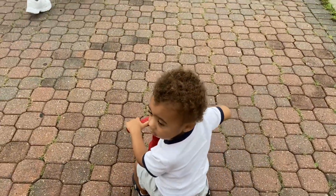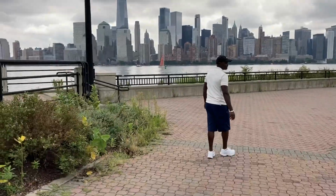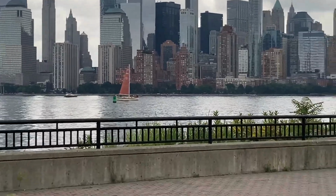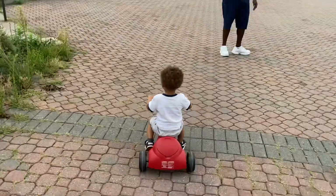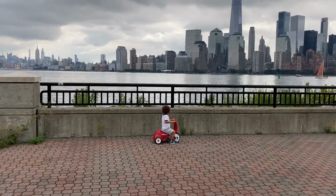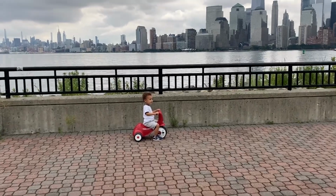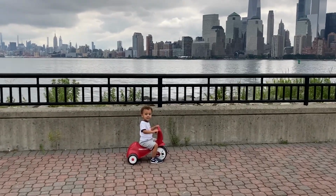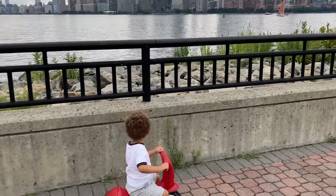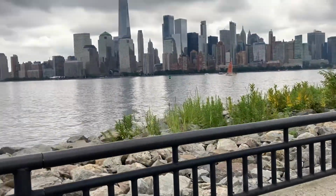Look at the sailboat, Lennix. Out there. Look at it. What do you see? Water. Water, yeah, there is a lot of water. Many, many water.